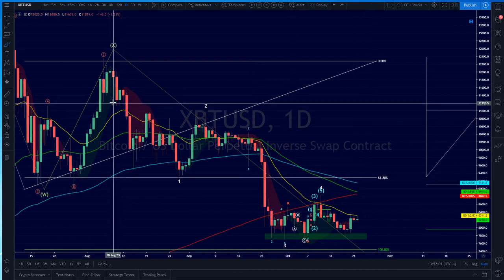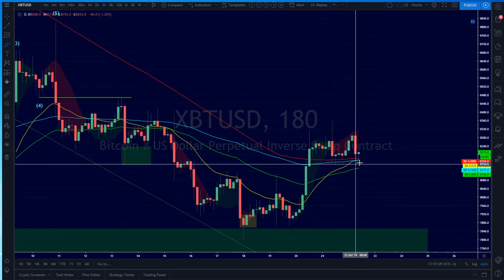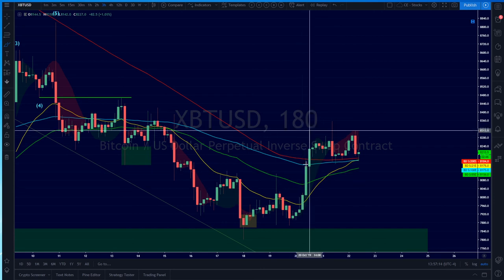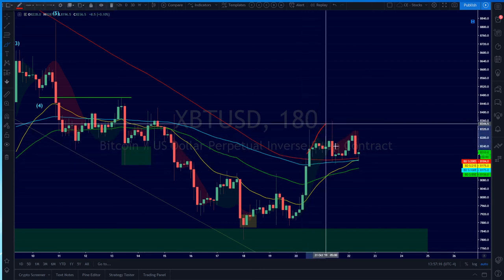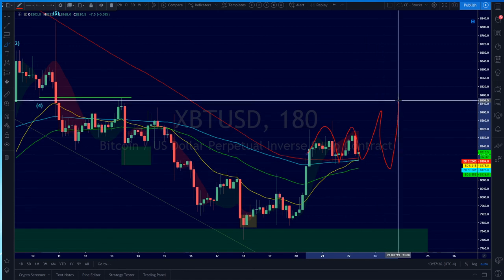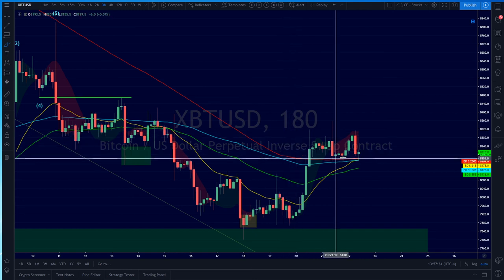But nonetheless, I do think, especially on these lower time frames, this is where you tend to get caught with the chop. And so, this is kind of what's happening here. We're seeing a move up, move down, move up, move down. And then eventually one of these is going to win. And so you just have to keep your stop losses and watch to see where things are going to break up or break down.